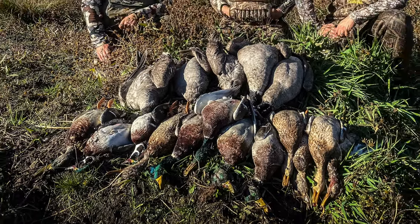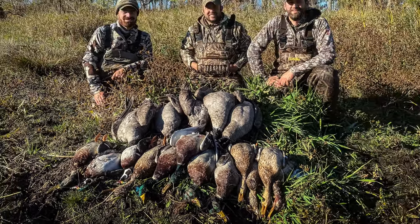Well, I didn't find any more ducks that weren't wood ducks yesterday, except on one big pond. We ended up hunting that this morning, and we did pretty well there.